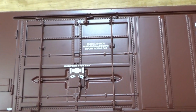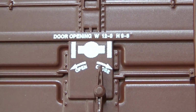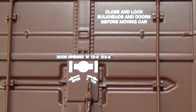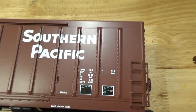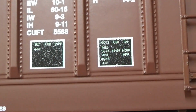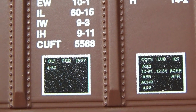Got some detailing on the door here, some nice latch detail, very legible writing. Unfortunately, the door does not open, which is a little disappointing. But, I mean, how often do I open the doors on these things anyway? So lots of written, legible detail here, all the way down to these black boxes here. Seems to be a little textured, actually.